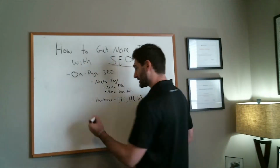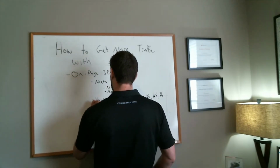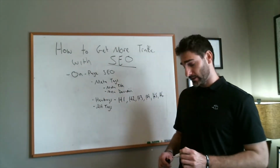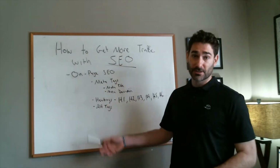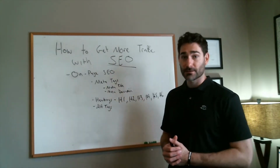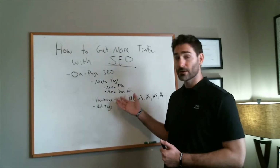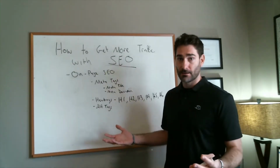So the next thing I'm going to talk about as far as on-page SEO is alt tags. Now these have to do with images, and it's a tag that you put on your images in your HTML code to tell Google and other search engines what the image is about. Google's crawlers and all the other search engines' crawlers can't see the image. They render text and code and stuff like that. So when you show them this image, they can't really see it. It's just code.